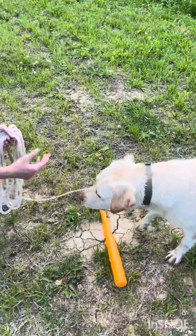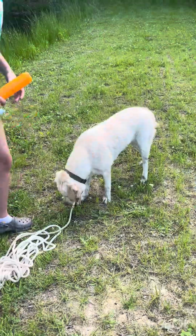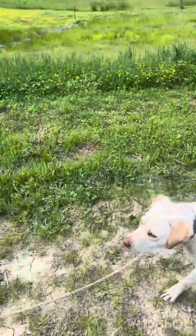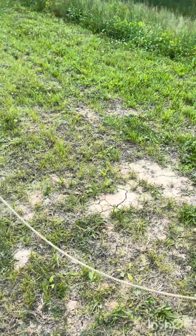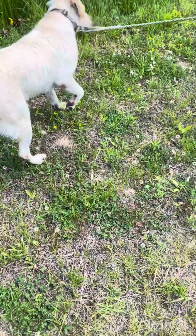That way also, if she for some reason didn't bring it back, I could still reach it so that I could walk her over there and get her to pick it up and bring it back. That way she doesn't get in the habit of doing something wrong. Like if she left it out in the pond, there's no way to get it back and show her that that's not okay.